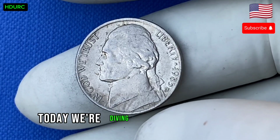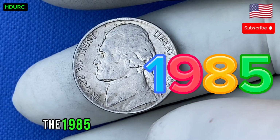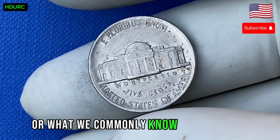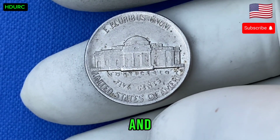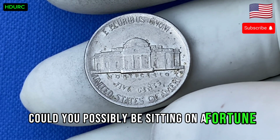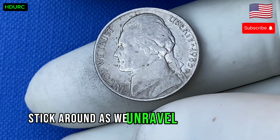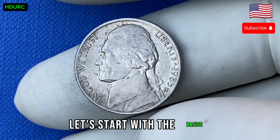Today, we're diving deep into a piece of American history, the 1985 United States 5-cent coin, or what we commonly know as the nickel. But what makes this coin special? And could you possibly be sitting on a fortune without even realizing it? Stick around as we unravel the secrets of this fascinating coin. Let's start with the basics.